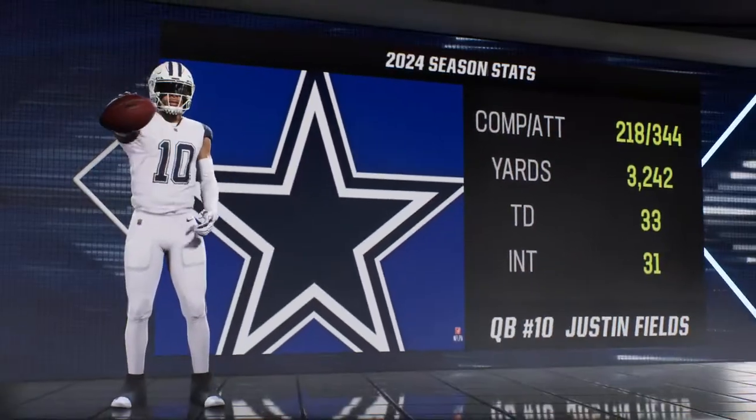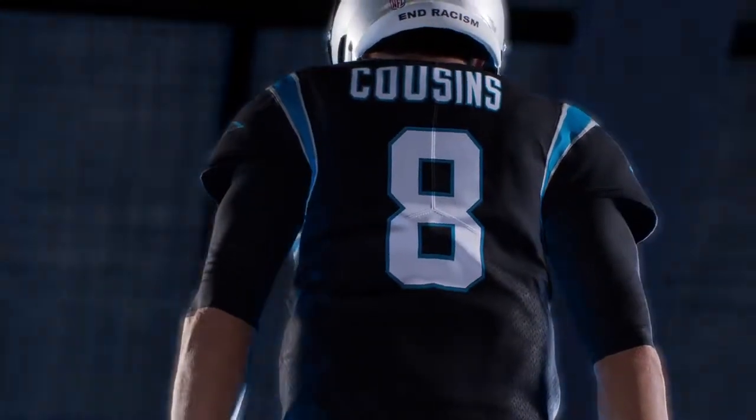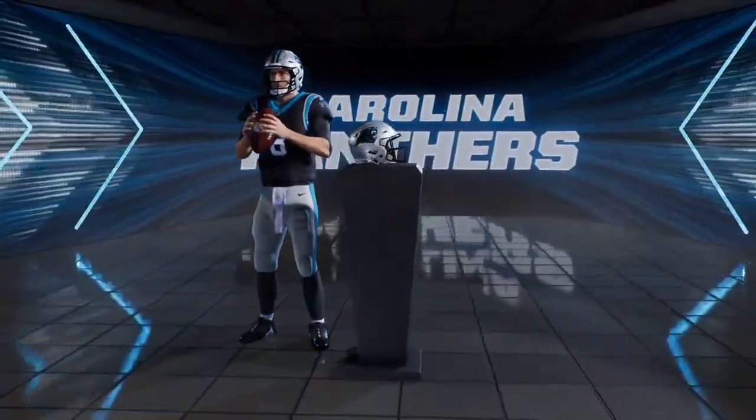Justin Fields, as he's moved past 3,000 yards passing for the year and looking for more. It's the Cowboys and the Panthers, and it's coming up next.